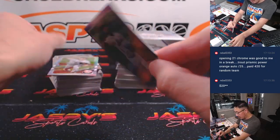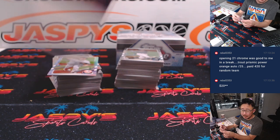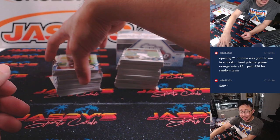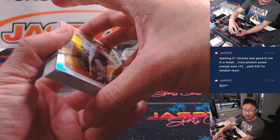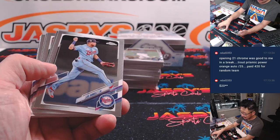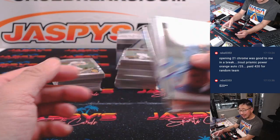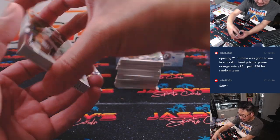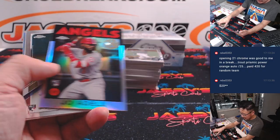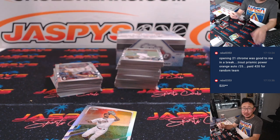And here's Amed Rosario. Speaking of the Mets, 176 out of 299. Nice opening 2021 Chrome was good for me, says Rebel in a break. Wow, $20 for a random team break. Ended up with a Trout Prismatic Power Orange auto to 25. You still have it? I mean, Trout's got to put together a few healthy seasons to kind of rebuild his stock a little bit. Here's Ryan Castellani for the Rockies. That's going to be NL West for Greg.